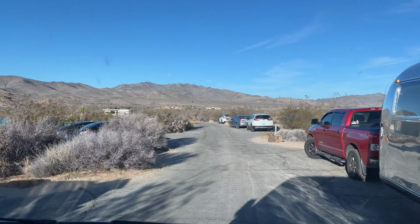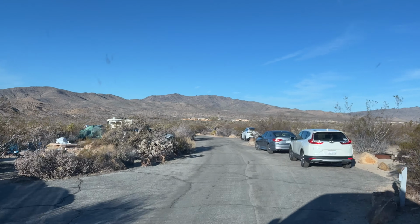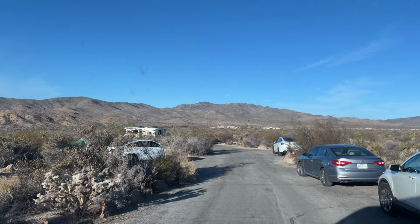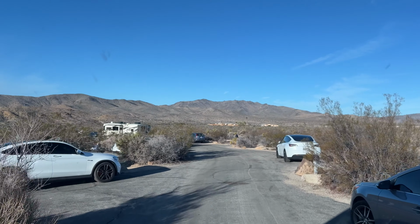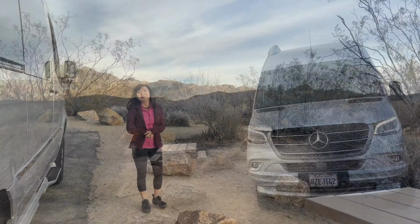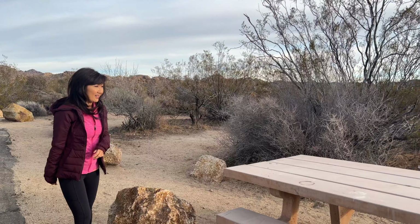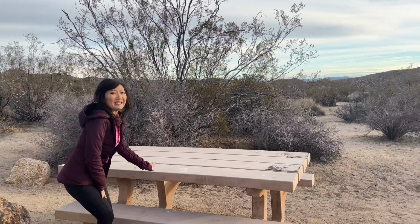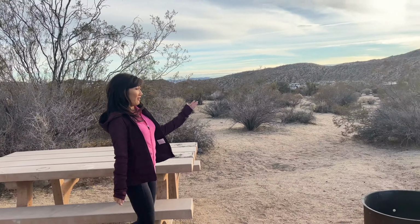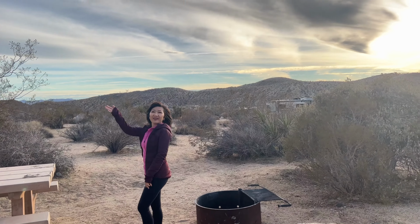This is Cottonwood Campground. It has two loops of campsites. We are in loop B and it has a flush toilet but no hookup. This is our campsite, B03. It has a big picnic table, a fire pit, and this flush toilet over there.